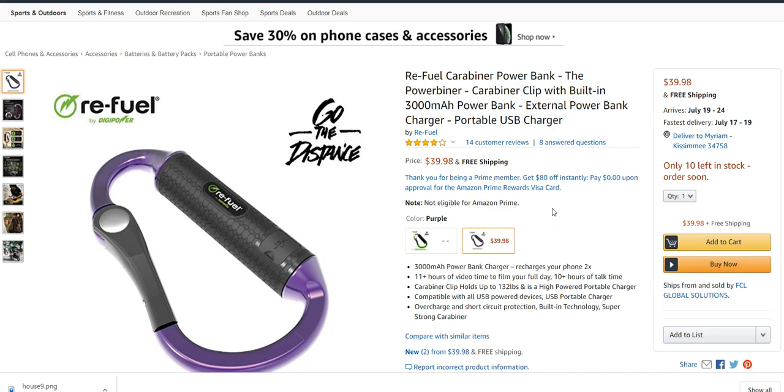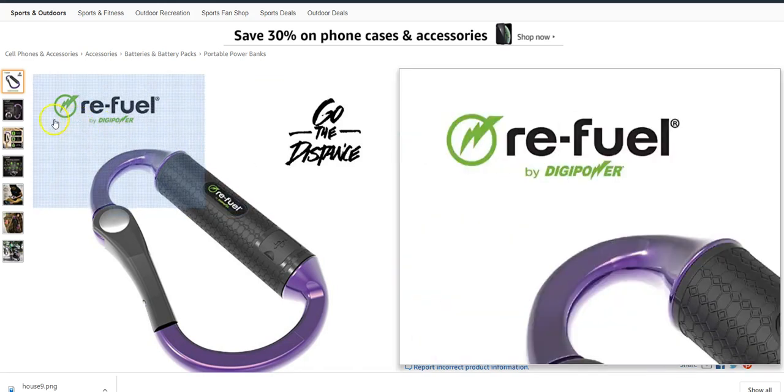It'd be one thing if they made kind of a novelty Carabiner. This thing, I believe, can hold like 100 and some odd pounds, and I believe it's got 11 hours of charge for watching video. So actually pretty impressive stats.